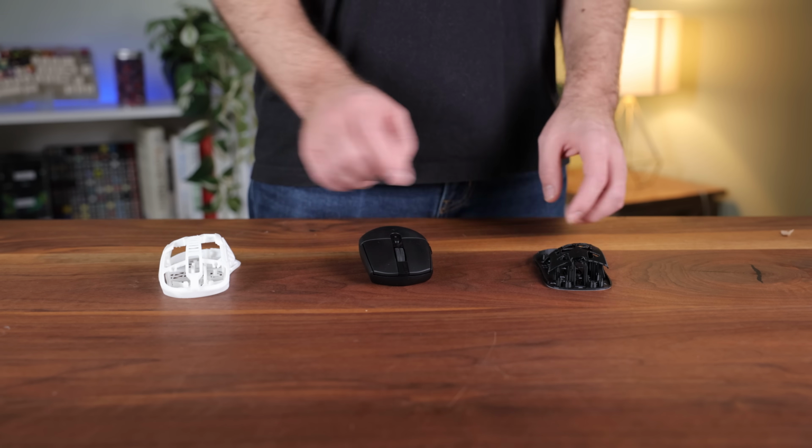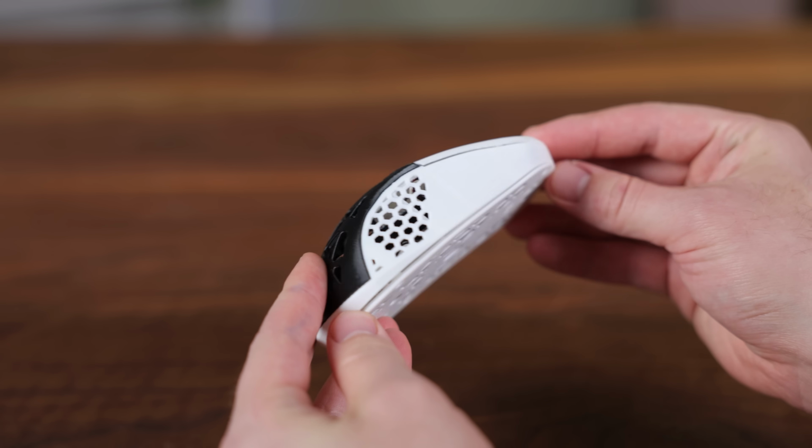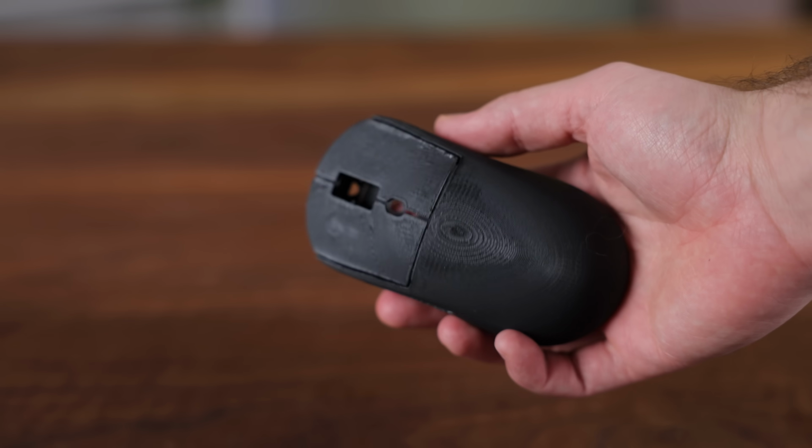Now, out of curiosity, I took a few of those 3D models and sent them to a local 3D print house in my area called 3D Prints Everything. Or if you have a 3D printer at home, you could probably do it yourself too. So I put in an order, and the day after, I got the parts back. I ended up going with two different versions. One is an Xtrfy M4 body, and another is a G Pro Superlight body, and they look sort of awesome, right?